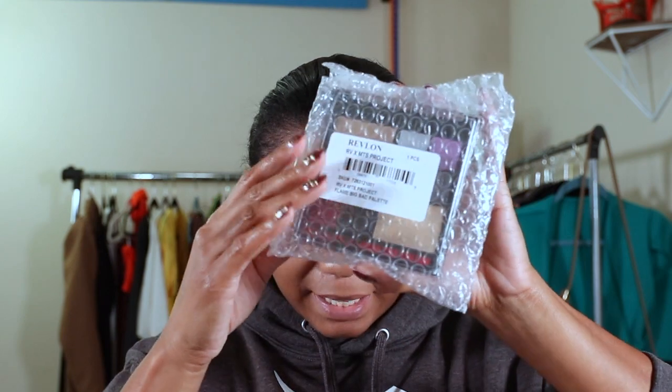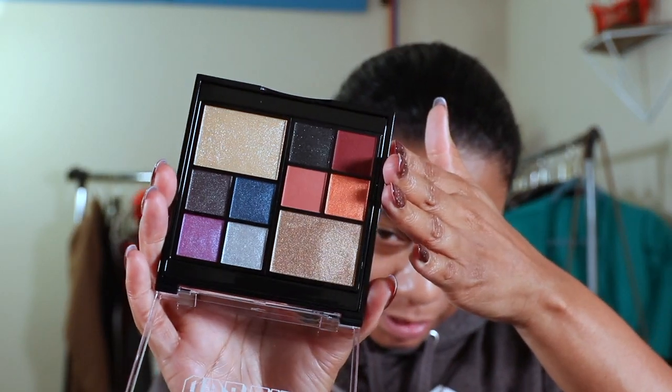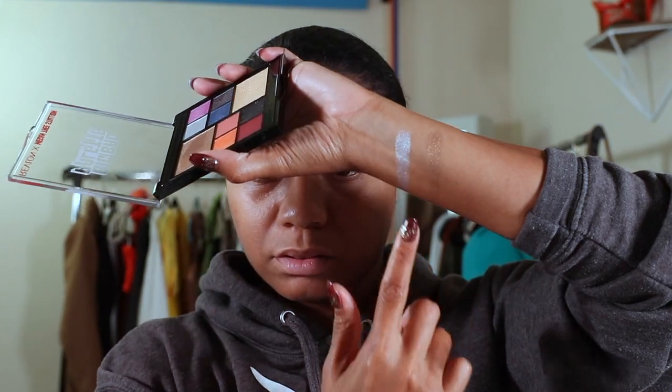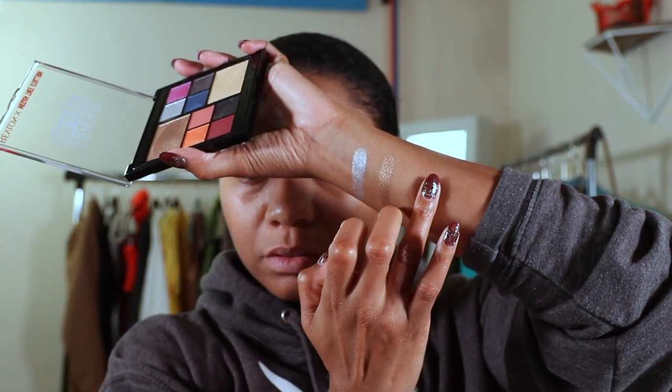When I ordered it, this is what it came in right here. And I had to cut that piece. I haven't swatched it yet or anything. I just had to open it. And here it is, the Big Bad Palette. It looks like it is like 80% shimmer, 90% shimmer. Is it? Oh, it's pretty. Here we go. This color right here might be the only true matte. That is Heat Wave. Oh, that's pretty. This silver is Foxy. Ooh, that's cute. This purple right here is called Fireproof. Okay, Megan. So this deeper gray right here is called Knockout.